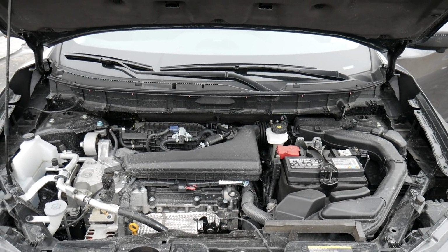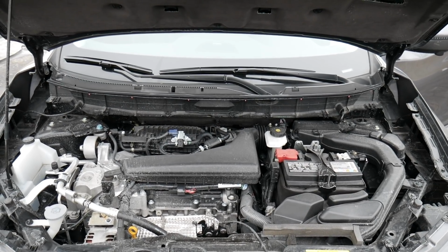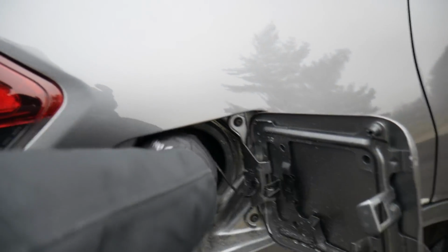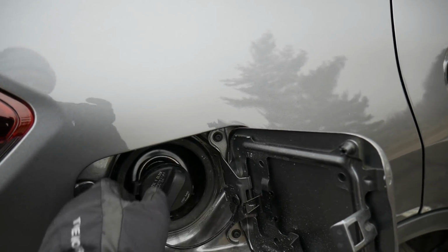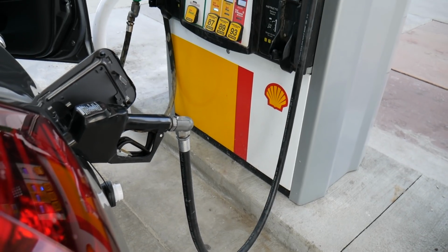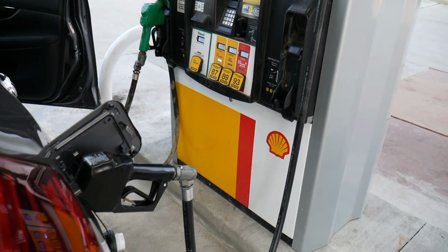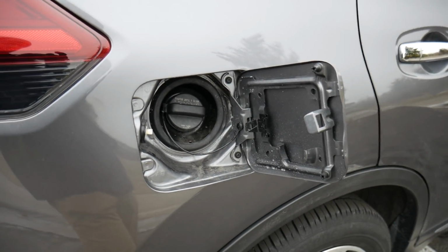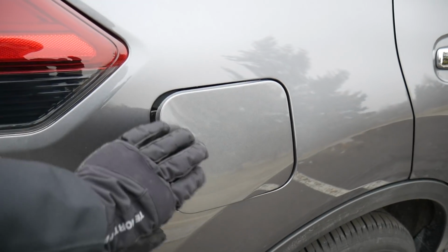You get some decent power with the Rogue, 170 horsepower at 6,000 RPMs, and you get some good gas mileage. 25 miles per gallon in the city, 32 on the highway with a combined rating of about 27. Your fuel tank capacity is 14.5 gallons. Gas by me right now is about $2.58 a gallon, so that means you can fill this thing up, at least by me, for about $37.